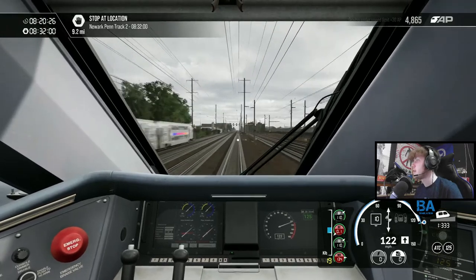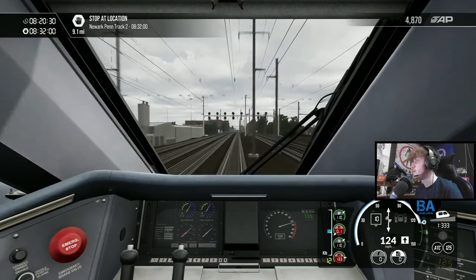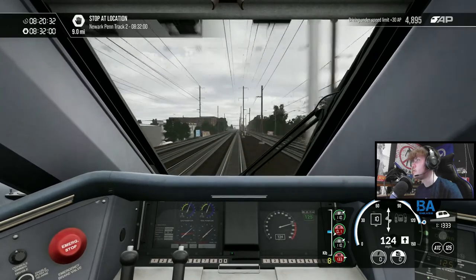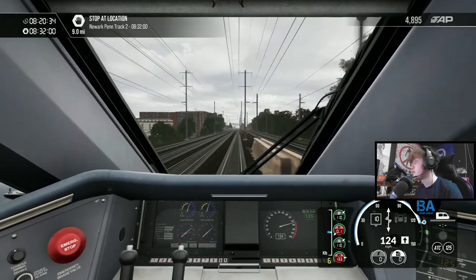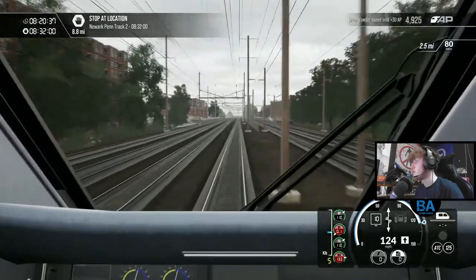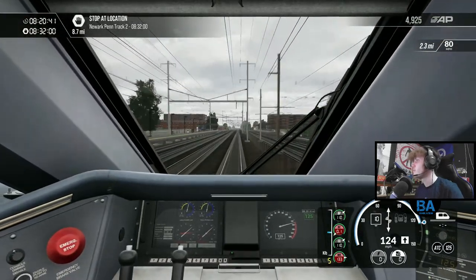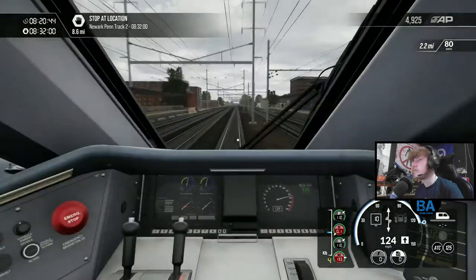And Linden next. Linden, Elizabeth, North Elizabeth, Newark International Airport, and then Newark Penn, I think. That's all we've got on this section. The weather's been quite nice as well, hasn't it?